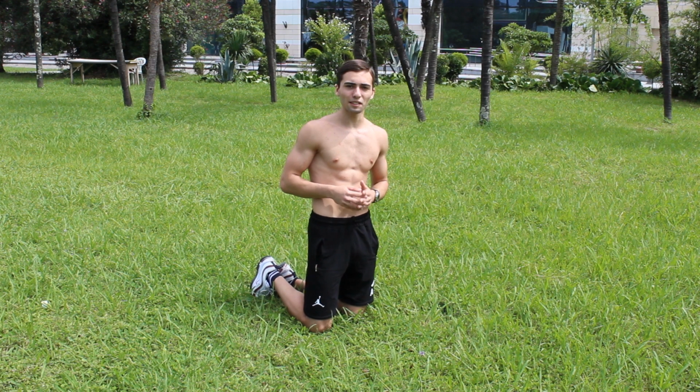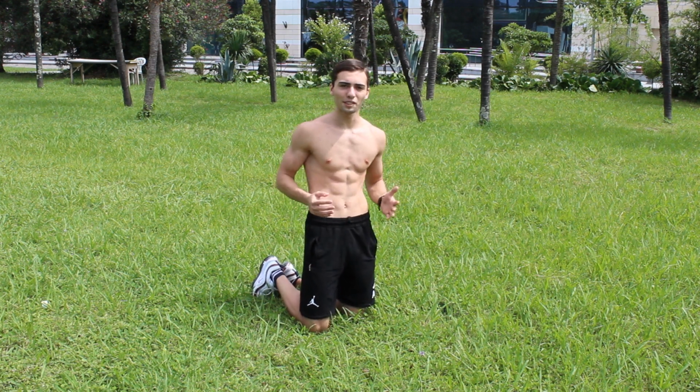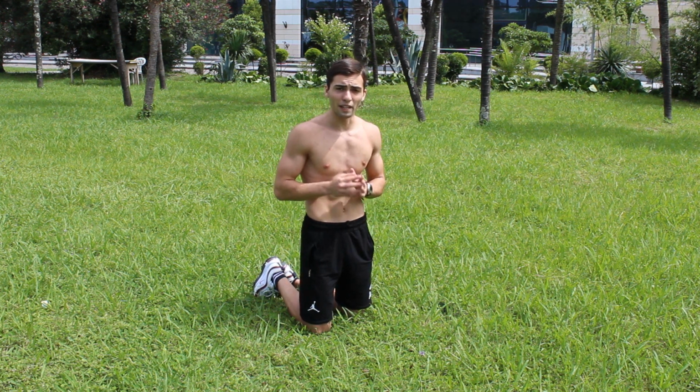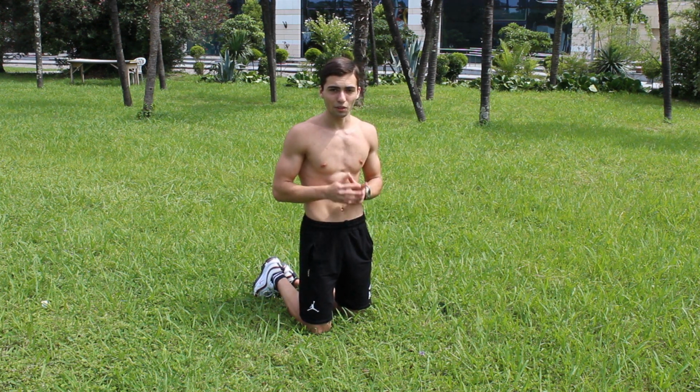So the first exercise is one of my favorites, the 30-second plank knees to elbow. Don't do it fast, do controlled and slow reps in order to get a great six-pack.